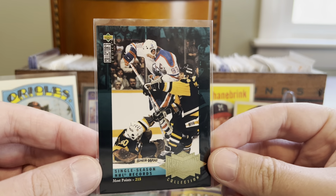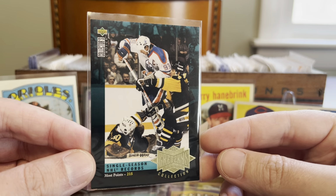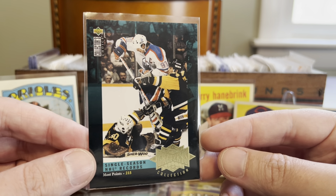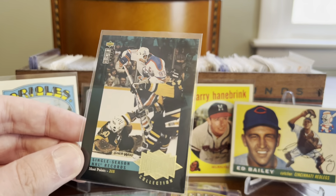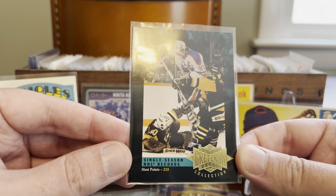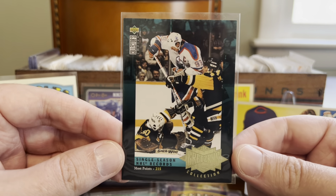Here's a cool Wayne Gretzky next. Around the turn of the century, he retired after the 98-99 season. So 1999, he hung up the skates, and at that point, Upper Deck made a ton of Gretzky sets to kind of commemorate him winding down his career, and included in that was this performance highlights, I think they're called, or record collection, but they made a bunch of these.